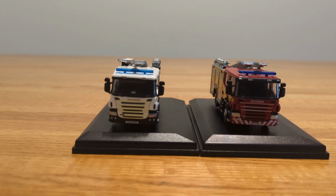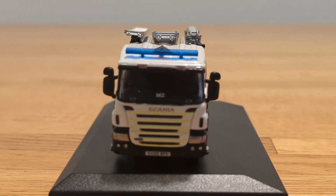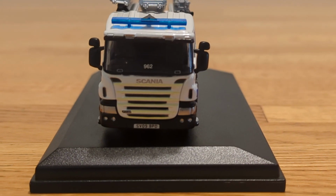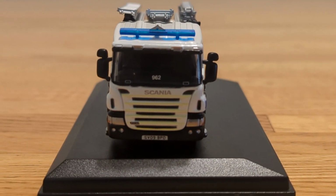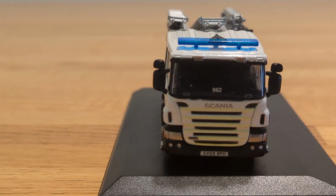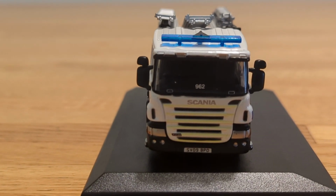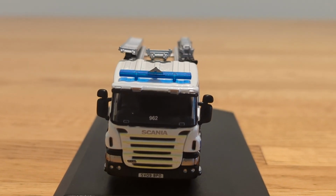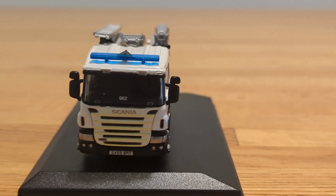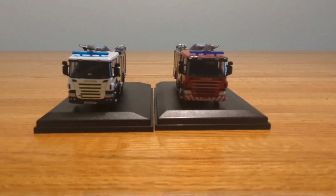And on the Grampian one, I'll just zoom in on it real quick. The bar looks like it's close to where the blue light bar is. Looks like there's another part where there are two extra lights on top near the cab, right above there, and those are clear. Same thing on the Strathclyde one. Bringing them back together.